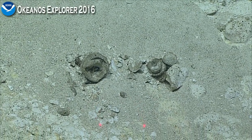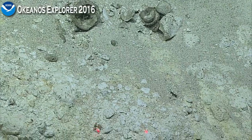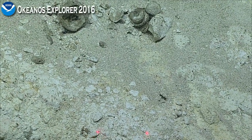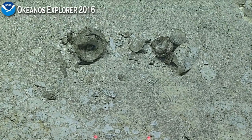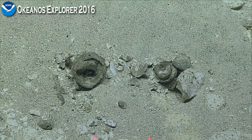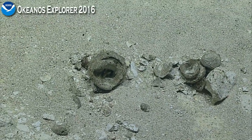Wow, look at these guys. Oh, zoom. Coiled thingies. Well, these are definitely fossils. They are not geologic concretions or anything else that biology didn't create.